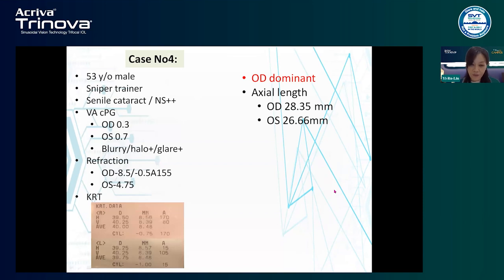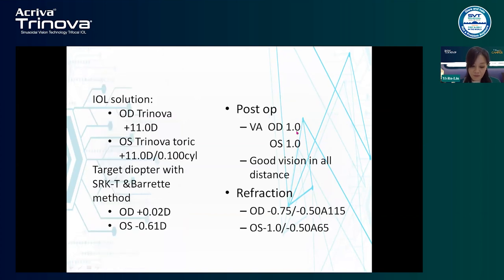And case four is a 53-year-old male. He was a sniper trainer. He complained about blurred vision when he was shooting, so he decided to request cataract surgery. His dominant eye is the right eye and his axial length is long. Post-operation visual acuity was good, and he was also very happy that he can go back to his work again.